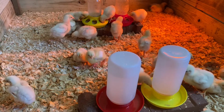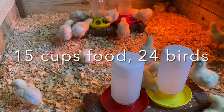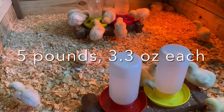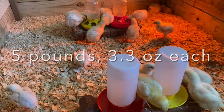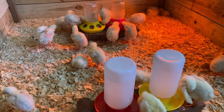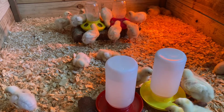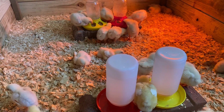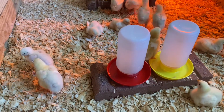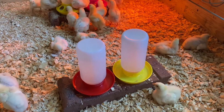So in the first week, these guys ate a total of 15 cups of food, but you're probably more interested in weight. So that was 82.5 ounces, which is just over 5 pounds of food. So 24 birds in week 1 ate just over 5 pounds of food. It will continue to increase, and it will increase exponentially as they get bigger. So I'll keep you updated, but this is what they are looking like at 1 week of age. So this is 7 days old.